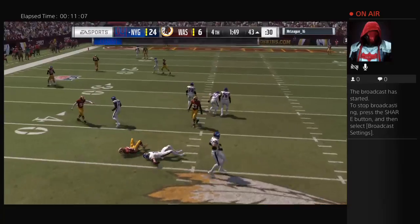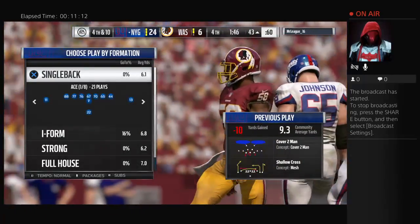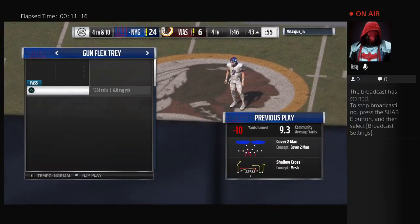And the Redskins do get to him. He goes down for a sack. Quan Alexander in there to drop him for a loss of 10. And it'll be 4th and long.